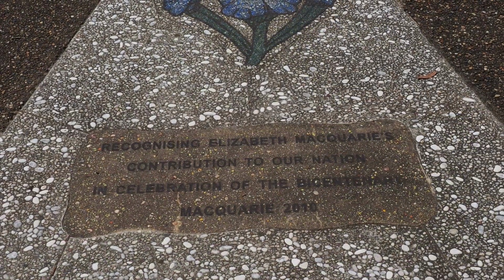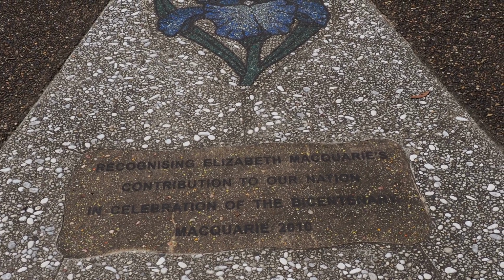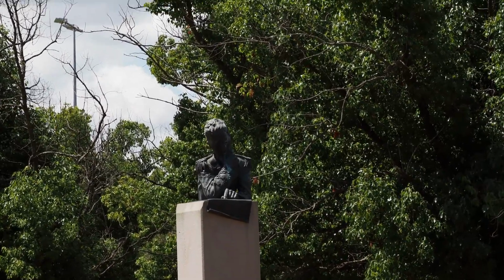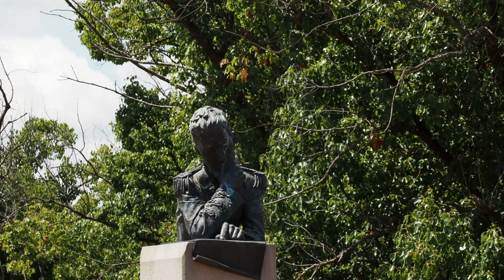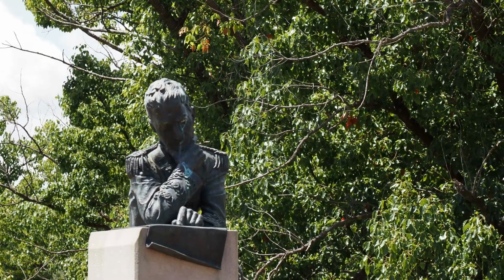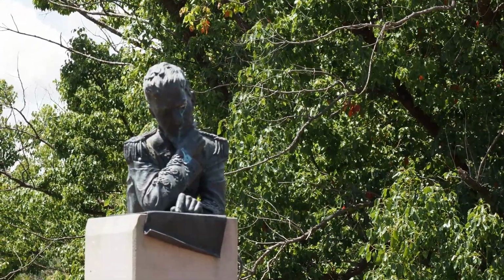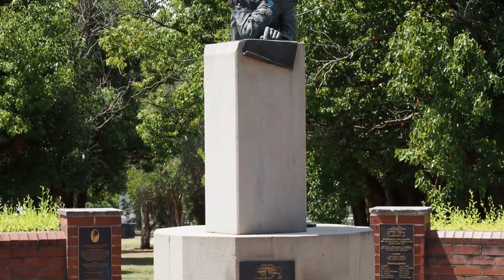I find it interesting that in this memorial to the McQuaid Park we've got recognition for a female here, but here we've got the statue of General Lachlan Macquarie. Interestingly enough, in the media recently has been the fact of how few females are remembered in a statue compared with males. I think it's about 4% females, something like that.